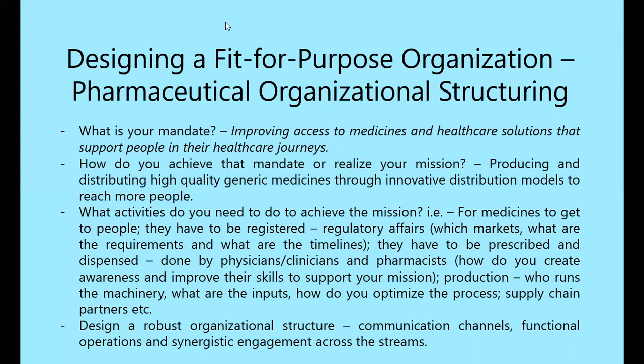and designing a fit-for-purpose pharma organization in my case would be, one, we need to start from a point of knowing what is our mandate as an organization, what is our mission. Being a pharmacist by profession, I would be more inclined to what is our place in the pharmaceutical industry and pharmaceutical sector generally. I would look at our mandate, our key role and key space of operation, as to improve access to medicines and healthcare solutions that support people in their healthcare journey.